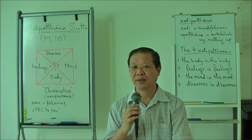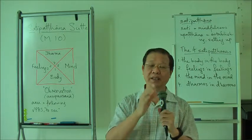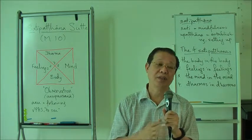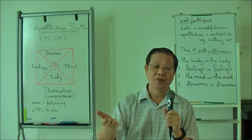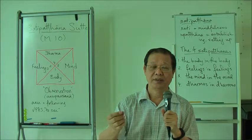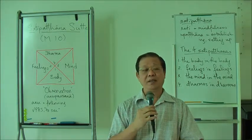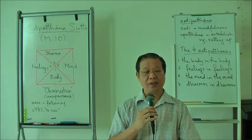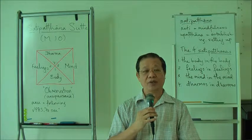And this is quite easy to know, because if you look at the Digha Nikaya, which contains the other sutta, Mahasatipatthana Sutta, D22, and the short one, the Majjhima Nikaya, has the Satipatthana Sutta, M10. The Digha Nikaya contains very long suttas, but some of the Majjhima suttas are also very long. But the Digha Nikaya has got a special characteristic.